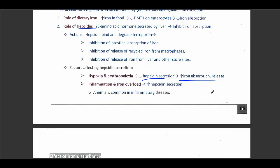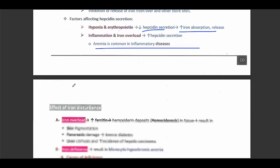In a state of inflammation and iron overload, we do not need iron. We do not need iron, so we need more hepcidin to prevent any increase in iron. Anemia is common in inflammatory diseases.